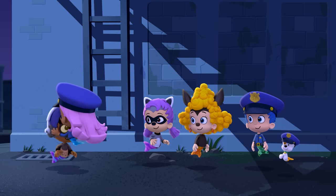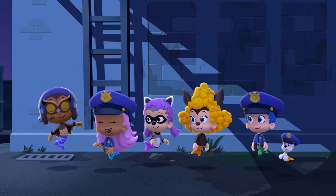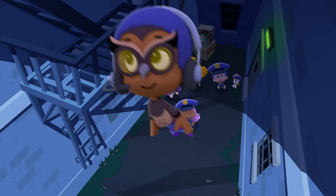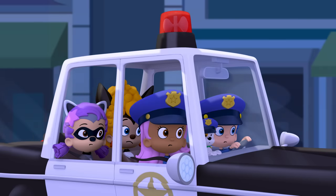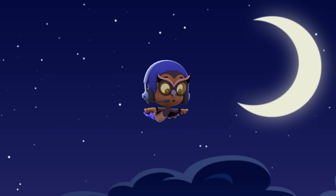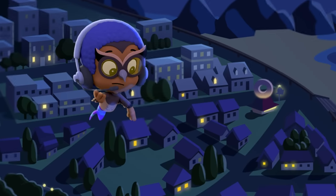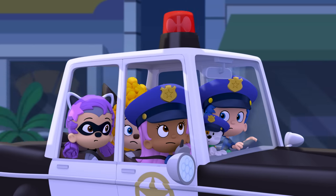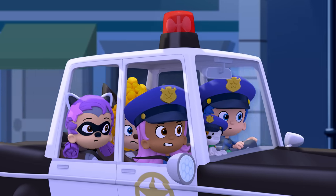Owl Goby, you're going to be our eyes in the sky. Hoo-hoo! That means I'm on it. We'll follow you on the ground. Let us know as soon as you see the light. Come on, lights. Where are you? Molly, do you see them? Yes, they're heading toward the beach. We'll meet you there. We're not going to lose them this time, Gil. Hit the sirens.